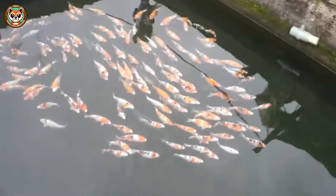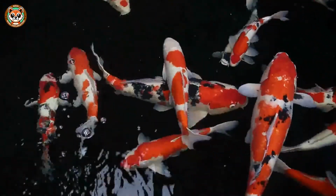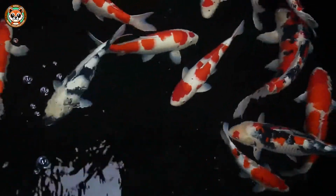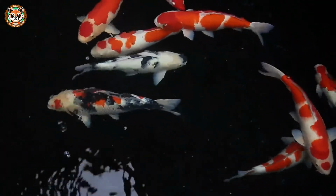The stocking density usually ranges from 20 to 30 fish per cubic meter of water, depending on the size and developmental stage of the koi. Maintaining an appropriate density helps the fish grow evenly, reduces stress, prevents disease, and ensures the quality of their patterns and coloration.